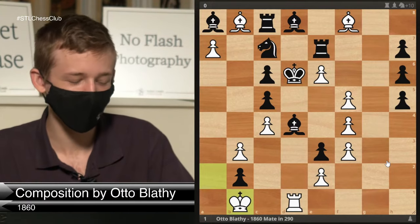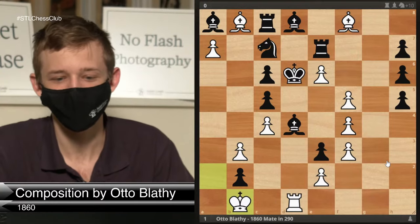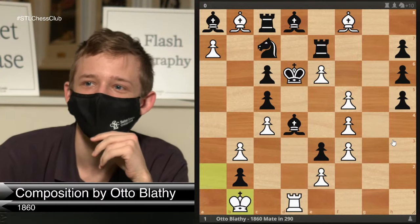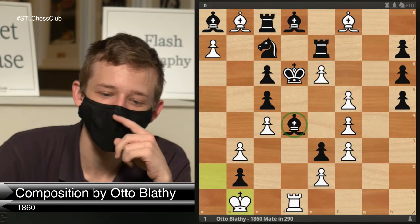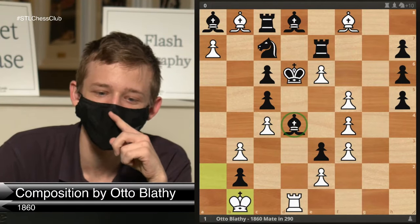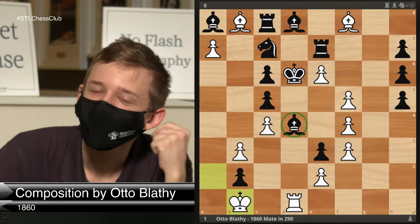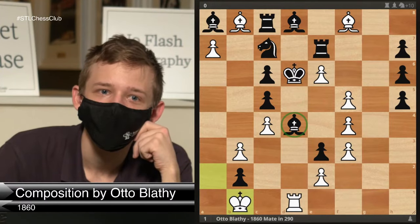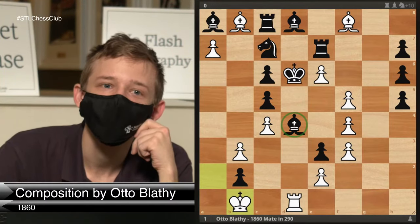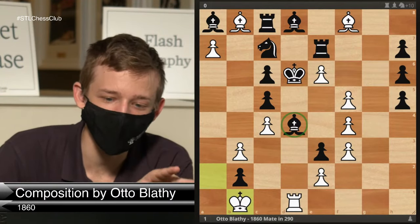I think the answer, once you see it, you'll realize it's not quite as clever as you're hoping for. So what does this bishop do on d4? It actually does something really useful for black aside from prevent checkmate. It's helping black to try to stalemate himself by giving up his bishop. Well, actually, that's kind of working in our favor.